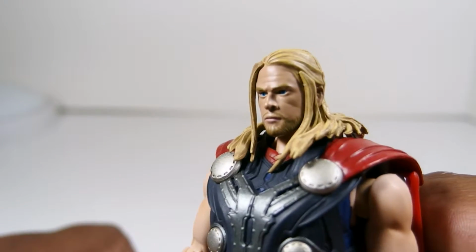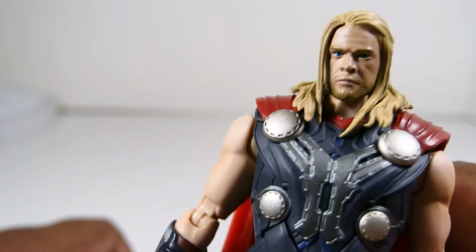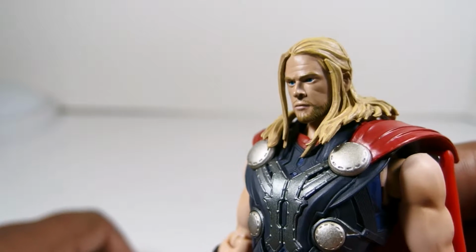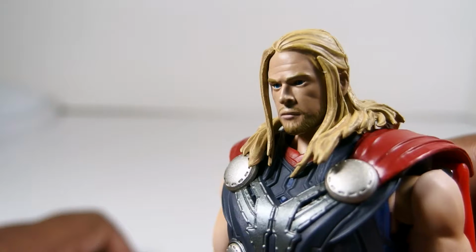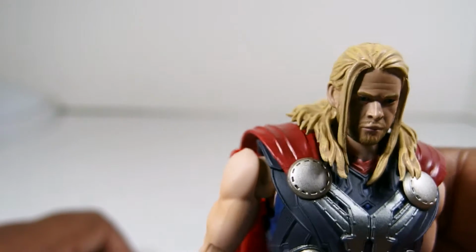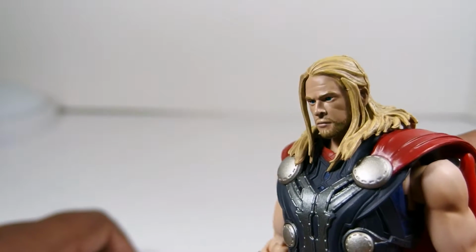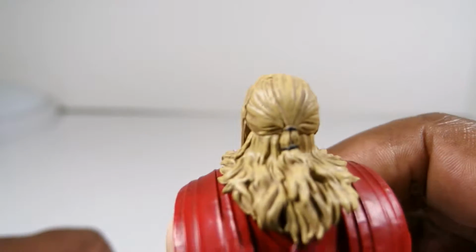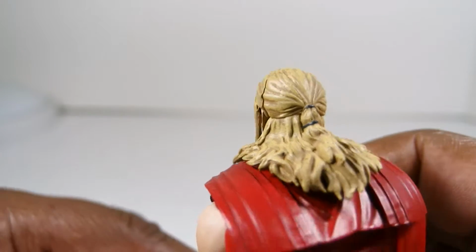It looks like Thor, looks like a Norse god, as far as I can tell. I guess if you wanted to, you could see Chris Hemsworth in there. I don't personally totally see it, but it does look like a blonde-haired, blue-eyed Norse Viking dude. So it works for me. Plus, I like the hair sculpt on this guy. I mean, they really went in with the hair on this head.